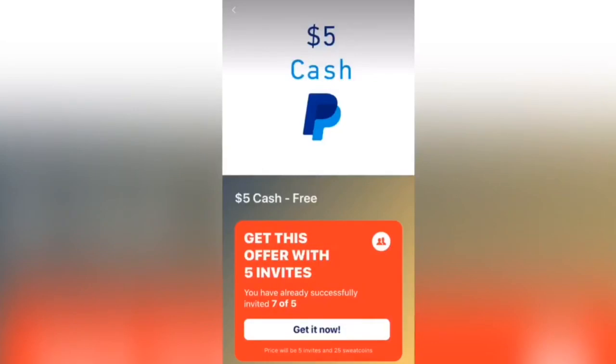Or maybe somebody in your family and friends that like to exercise or take jogs. Send them all a link. Tell them to sign up, and you get $5 cash. It's not like you need 100 invites. It's only 5 invites, y'all. So go ahead and start inviting people and start walking with this app so you can get them sweat coins up and start getting your $5 PayPal cash right now.